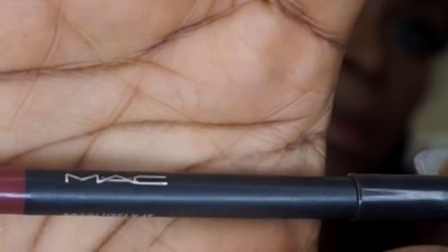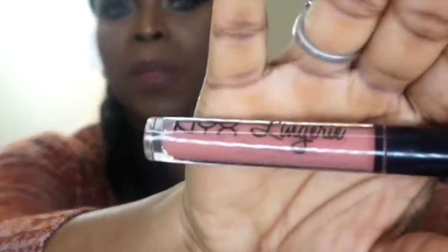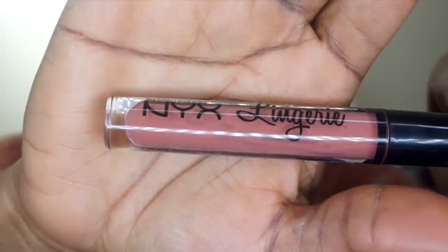My lip recipe, I have the Absolutely 8 MAC pencil from MAC Cosmetics. And the lipstick that I'm using today is NYX. I think the name is Truffle. And that's how it looks. I'm just putting that on my lip. And guys, that is the finished look.